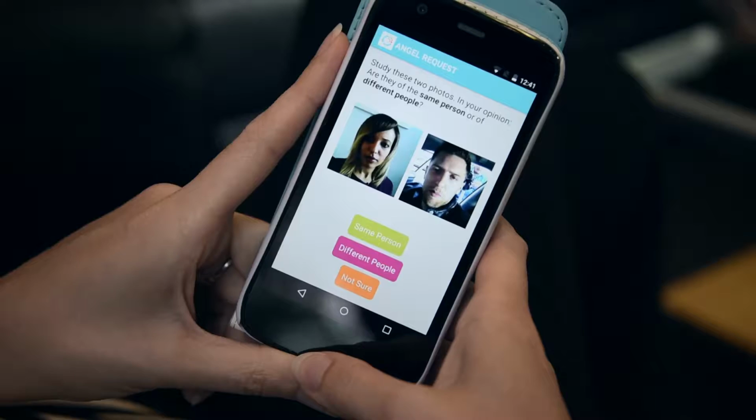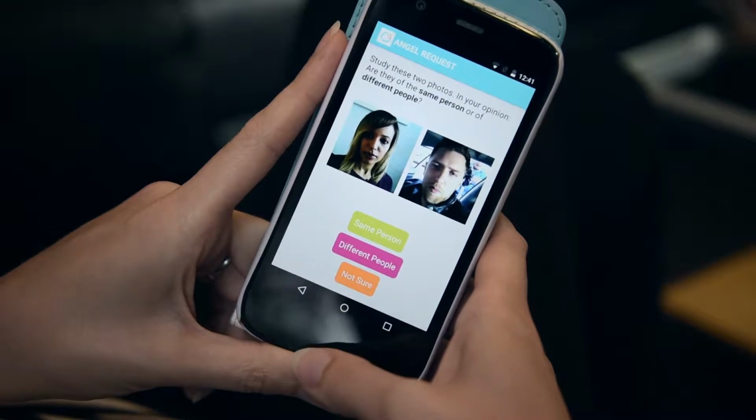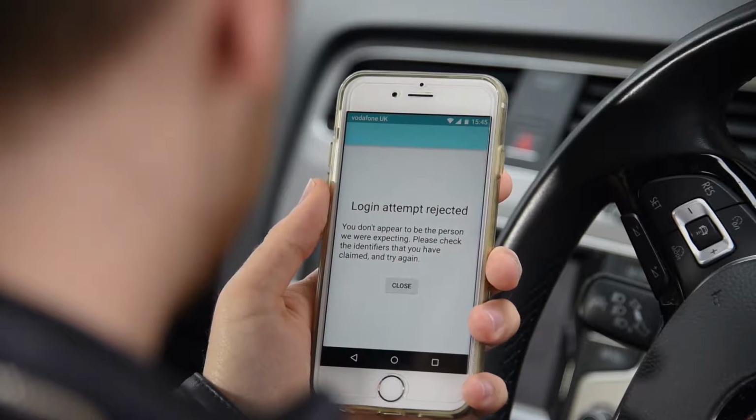You're now logged in and can get on with doing what you need to do. And if anyone else tries to log in as you, the photos won't match. The imposter will be detected and entry refused. Whenever a business asks a customer for a PIN or a password, they're putting them at risk. We've created a new way of logging on that is safer and simpler than anything else that's out there. And we're also helping organisations know with absolute certainty when they're dealing with an imposter.